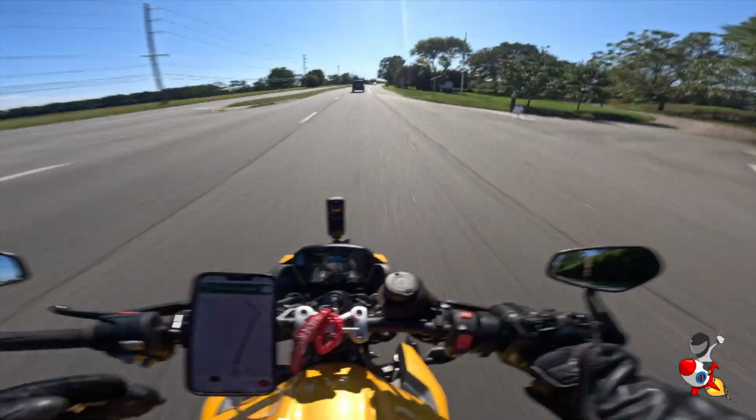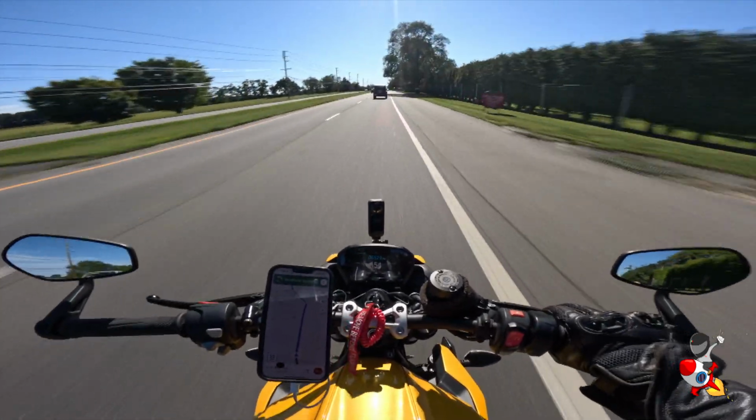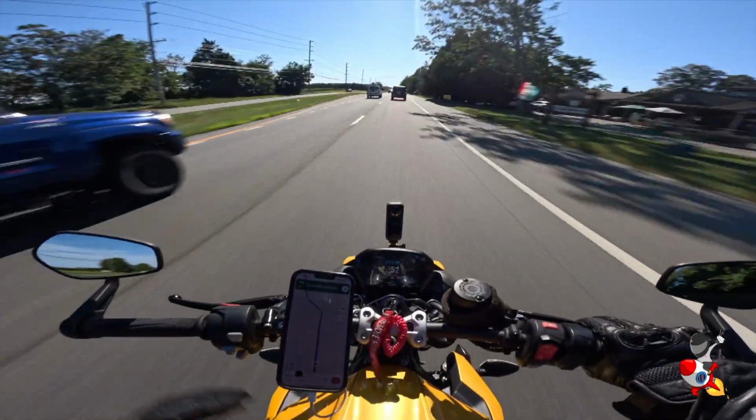Like, it wasn't my fault at all. It doesn't matter whose fault it is, or if you were in the correct lane. The lanes don't care if you die. So that's why you kind of have to improvise.